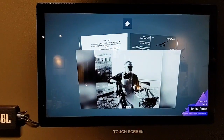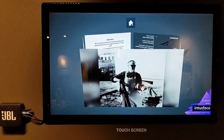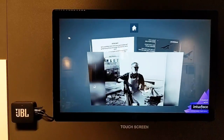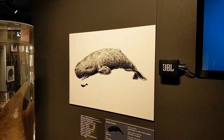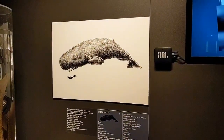Little is known of the narwhal's breeding habits, but some researchers believe that the tusk has a role in attracting females. So he said that basically that the narwhal, the only reason why he has such a big tusk is that he needs it to attract females.